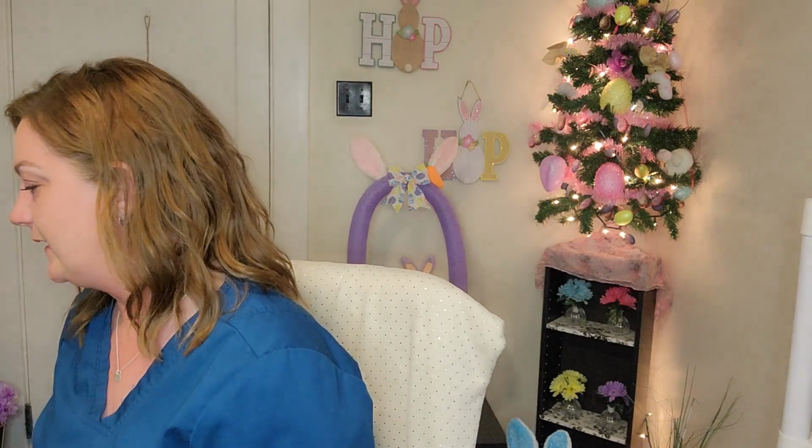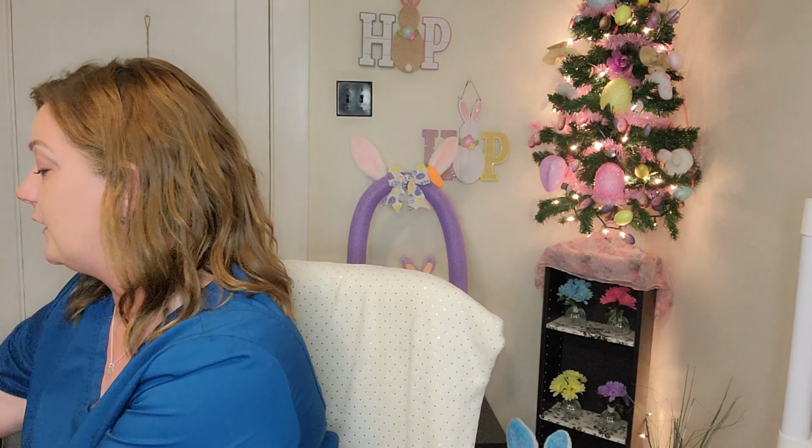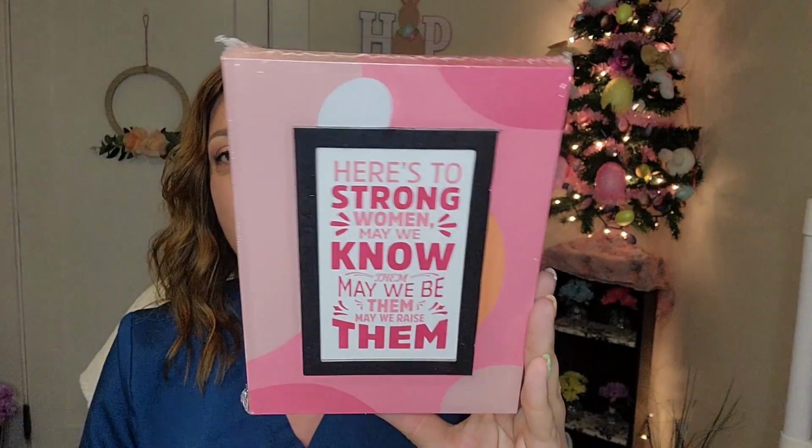Oh my goodness, okay. There were just a couple of really cute, pretty things that I bought today. There were these signs, and it was all about women, the strength of women. This one here says, here's to strong women. May we know them. May we be them. May we raise them. And I thought that was just super sweet.